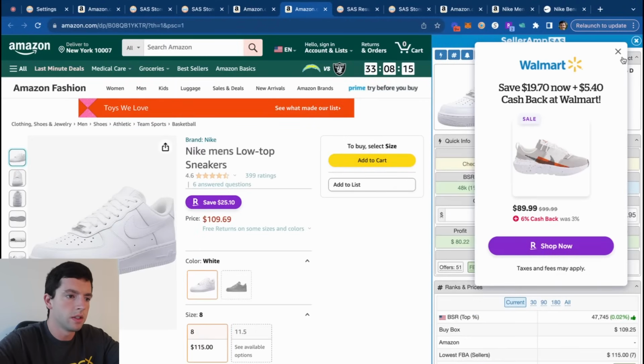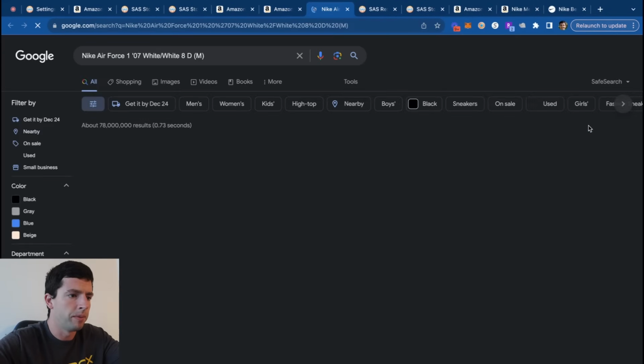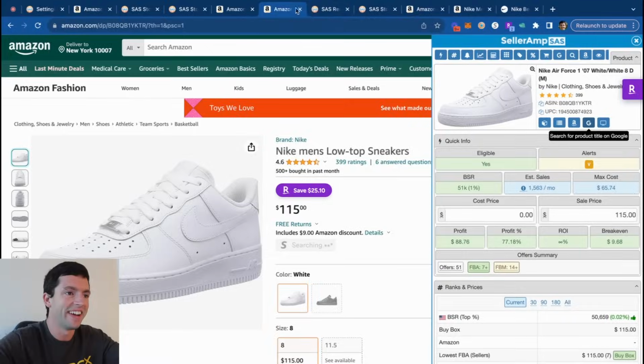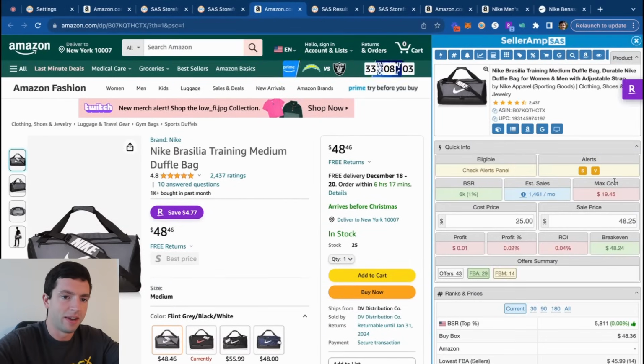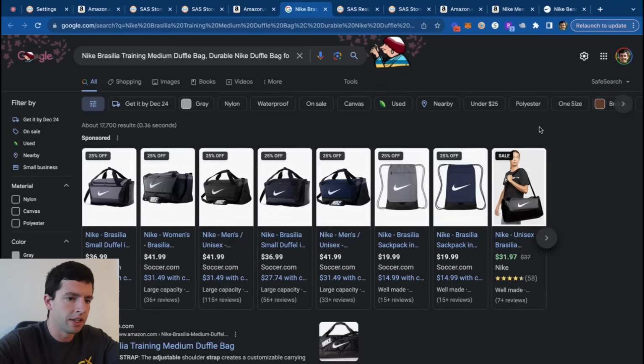Got some Air Force Ones. Let's see, 115. Don't think we're gonna be able to pay 65 bucks or less. We can see just in 15 minutes here, we're cleaning links. You gotta love it right here, right? Amazon Online Arbitrage right here. Okay, let's see. Max cost 19. Do not think we're gonna be able to get that down to that.